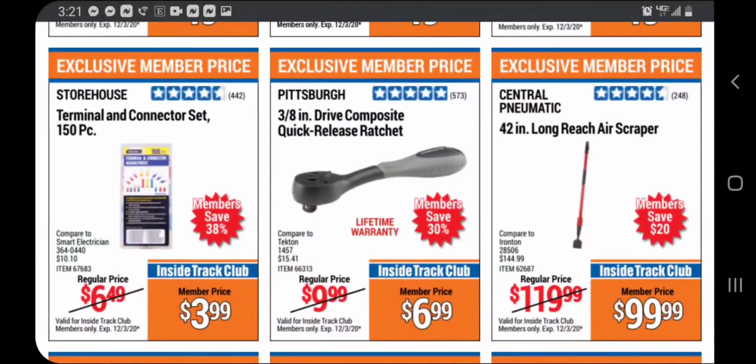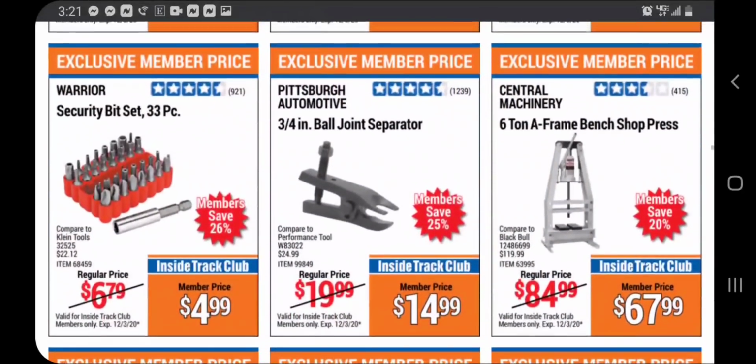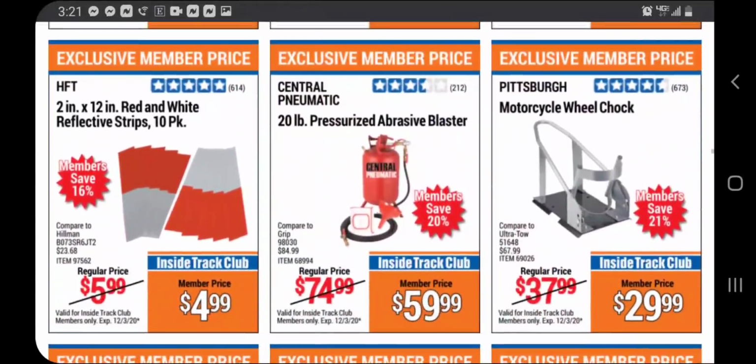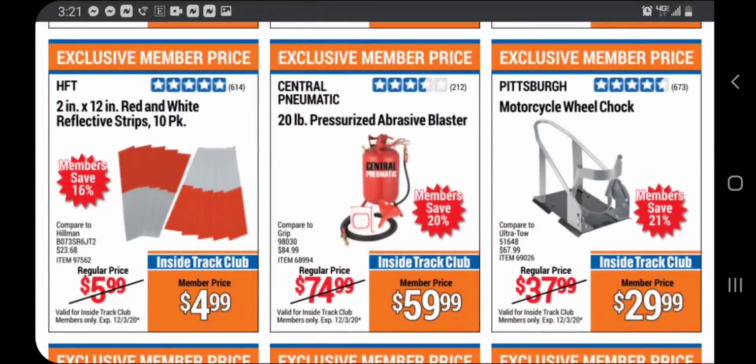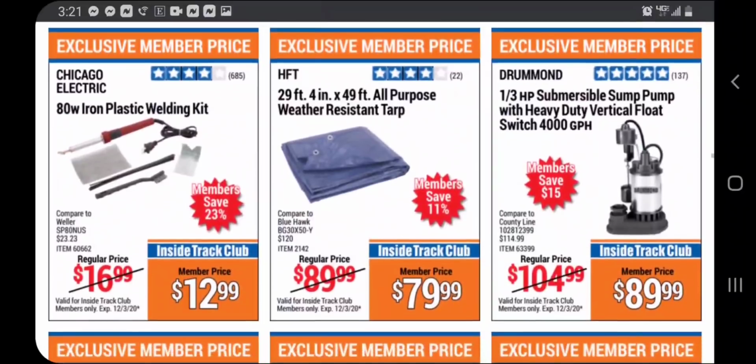Not a bad deal on the Pittsburgh ratchet there, but remember you always have that coupon, $5 off any Pittsburgh Pro ratchet that you can use on other ones, and I'm going to leave that coupon at the end of the video, as well as 2 coupons that were just released, 10% off any tool storage and 10% off any compressors. Those are usually excluded items, but those coupons just came out. They're only good until the 12th. So if you missed out on the no exclusions coupons from last weekend, this can at least save you 10%.